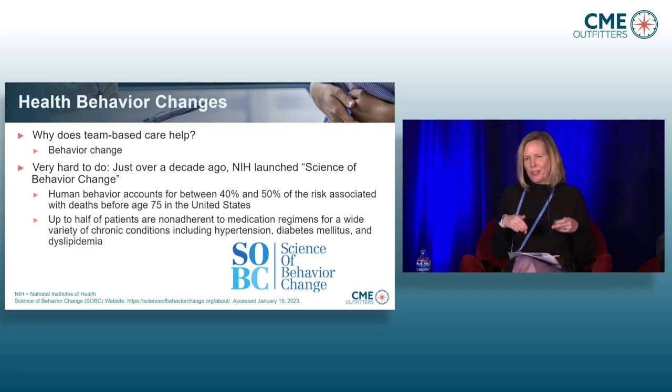That is not something that you can do alone. First of all, it's extremely difficult to change behavior. The NIH launched an entire strategy to try to study this, and it's extremely difficult. So number one, I think we need to understand that we need a lot of people to help us do that. But I think these team-based care models can start to help us push some of these behavior changes a little bit in that direction. So that's what we're really trying to help our patients do.